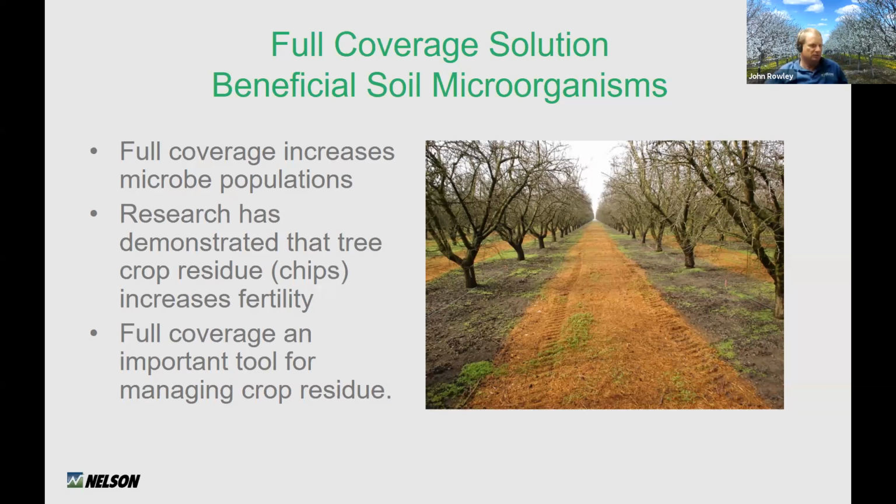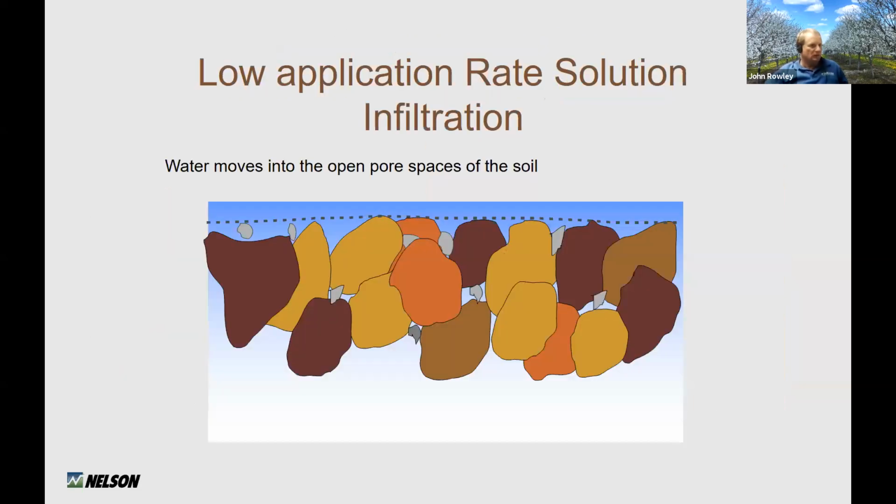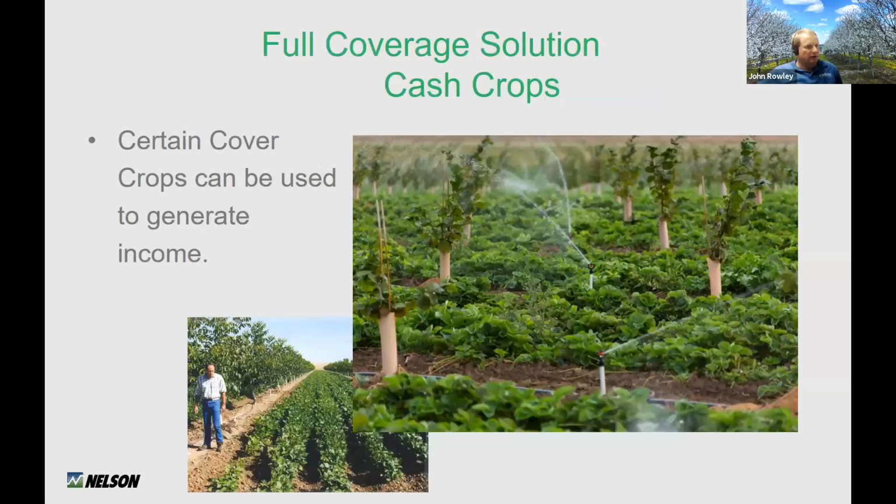It also allows them to decompose much faster, which is essential in nut crops where they're going to come that next fall and they're going to pick the nuts up off the ground. They don't want to pick all those chips up with the nuts. So again, low application rates, really important key to a good full coverage irrigation system, so that we don't break up the soil particles, or colloids as they're called, the aggregation of the soil. We don't break that up, and we keep it intact, and we can get good infiltration.